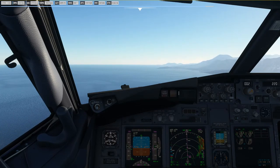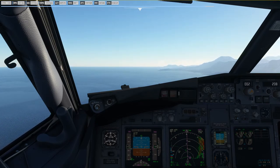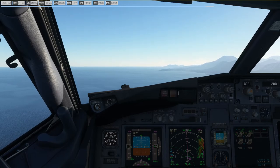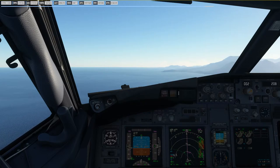Okay, let's level off here at 3000, and let's get the speed back up. Remember, in the 737NG at these speeds, 220 knots, 60% N1 and 5 degrees of pitch is roughly what you need to maintain level flight. As you can see, I've just set my pitch and my thrust as ballpark figures, 5 degrees pitch, 60% N1, and the plane maintains its altitude perfectly like this.